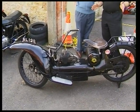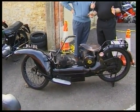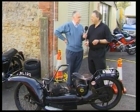They did ladies' models on the 2-stroke one, which were shorter. They did a couple of engines. They even discovered, well, I discovered a couple of weeks ago, they did an oil-cooled engine for a Neracar.